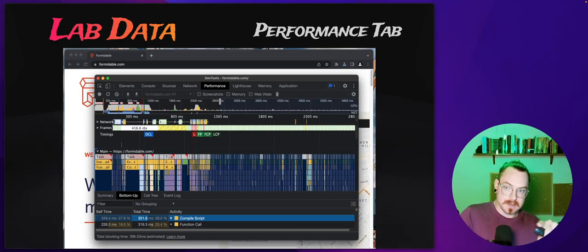We have a CPU memory breakdown at the top. Then we have a network waterfall, then some frames, timings for metrics. And then we have the main thread. And this is called a flame chart of the main thread. And it breaks down the call stacks for each task as they're happening.